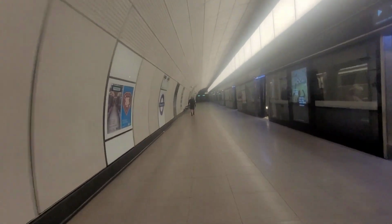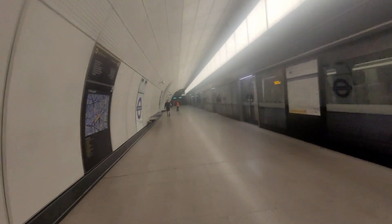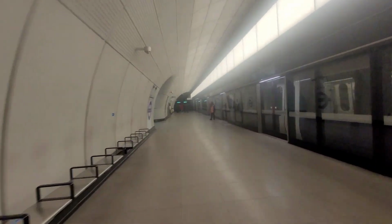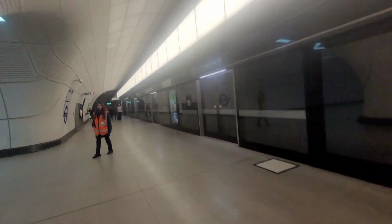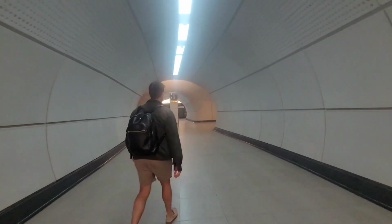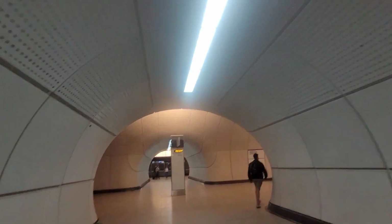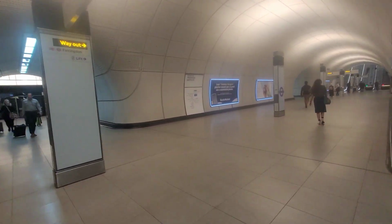For such incredibly long platforms, there is a real lack of seating. Incredibly quiet, but I don't mean just in terms of passenger numbers. Obviously it's just the middle of the working day, it's Tuesday, but it's soundproofed. Platform edge doors. This light's very bright. Wow.